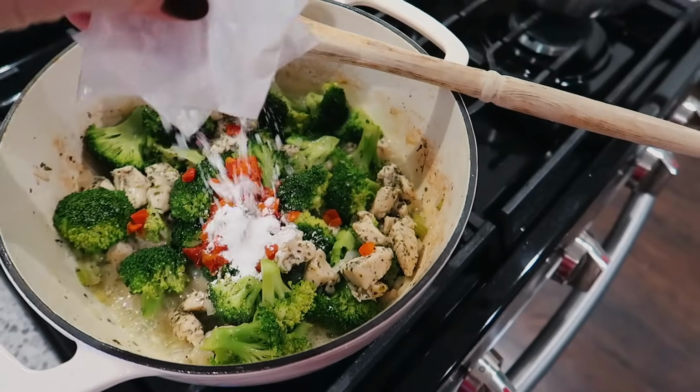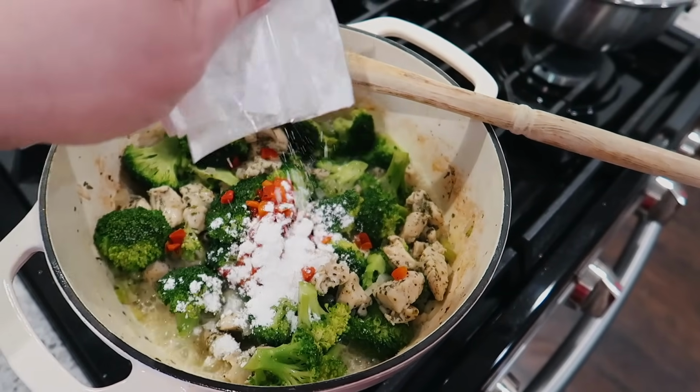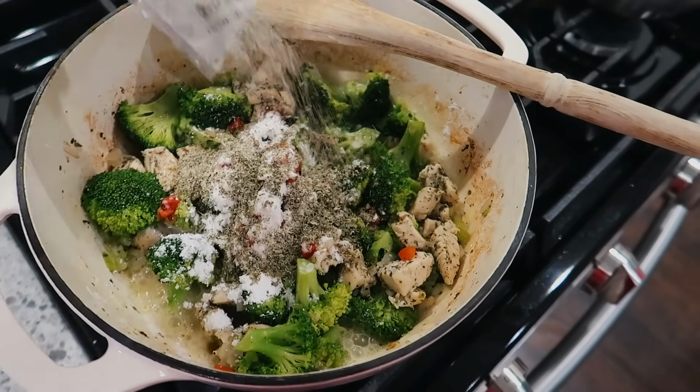I then added my roasted red peppers along with my tapioca starch, which makes this a keto dish. Okay, now I'm gonna go ahead and add the rest of my seasoning to the pot.